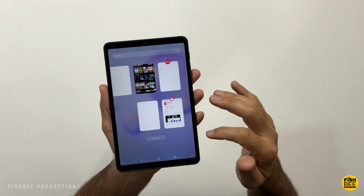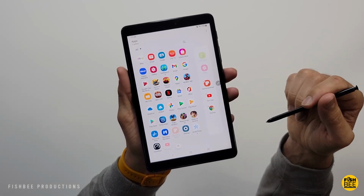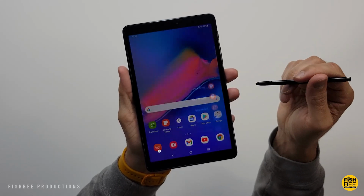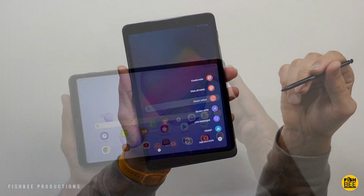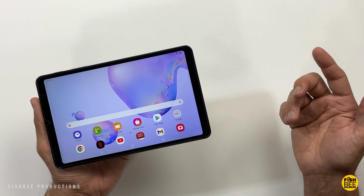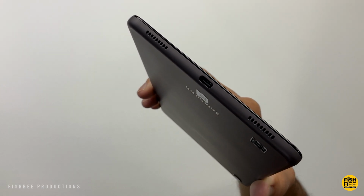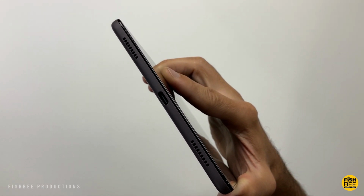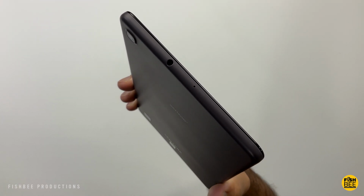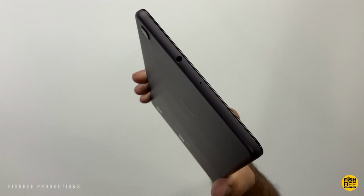Unfortunately, this one's not compatible with the S Pen like the older Tab A 8.0, which had a S Pen included, which is a shame. Would have been a nice feature to add to this tablet. The speakers located on the bottom are surprisingly loud for this size of tablet. Even sounds a little bit louder than the Tab A7 Lite. Good thing is you also get a headphone jack with this one, which you don't see too much anymore in 2022. Here's a quick audio test just to give you an idea of what it sounds like compared to the A7 Lite.